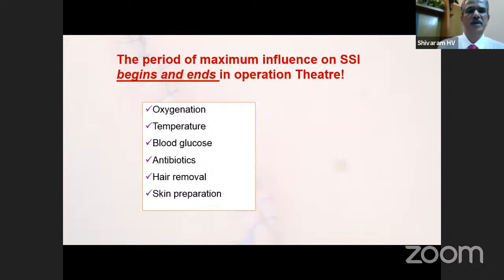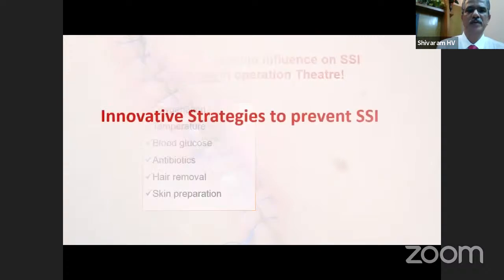So dear friends, if you ask me, most of the measures for the prevention of surgical site infection, the major events, begin and end in the operation theater, and the surgeon has a great role in ensuring these things, whether it is the temperature, blood glucose, how to give antibiotics, hair removal, skin preparation, everything; we have to go into details. Then only can we give good post-operative prevention of surgical site infection.